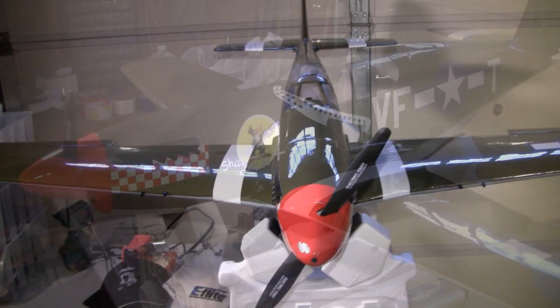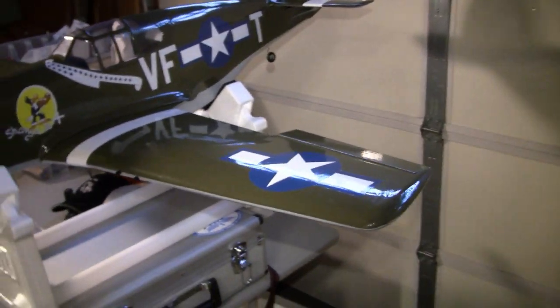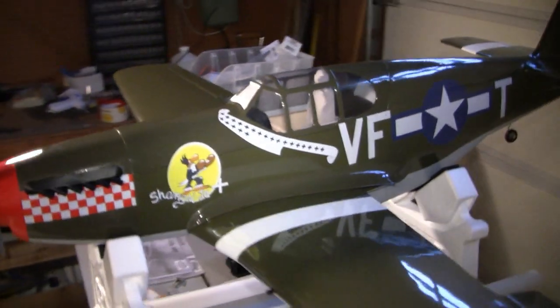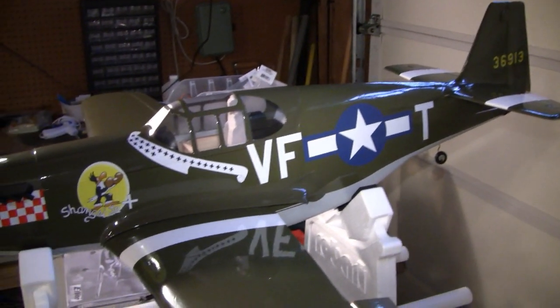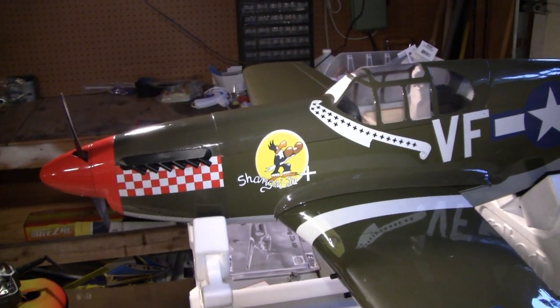All right, so really, that's all there is to it. No damage whatsoever to the airframe. There was a tiny scratch on one of the edges of the wings. No big deal though. I'm going to be weathering it, as I said, with the nose cone being scraped, and maybe a little scrape on the wing, big deal. It'll actually add to the weathering look, more realistic.